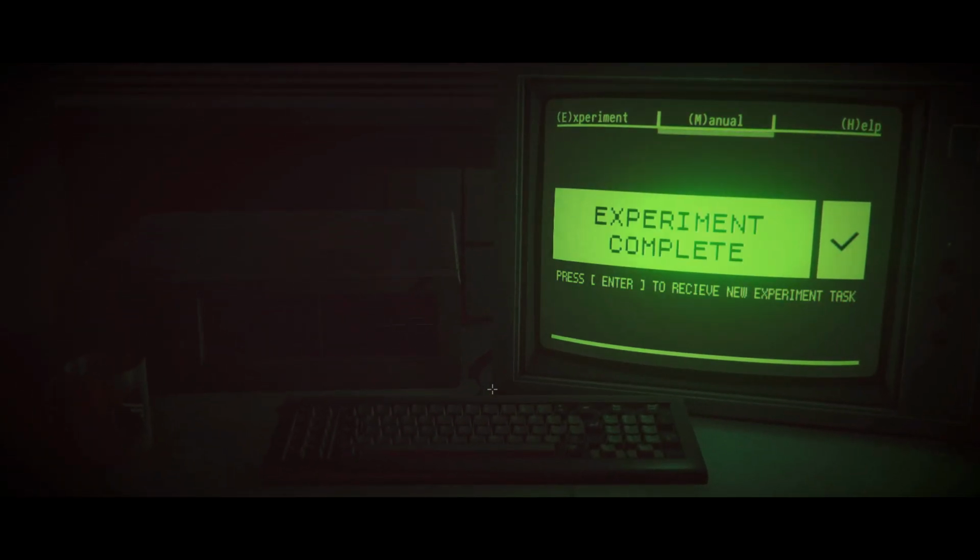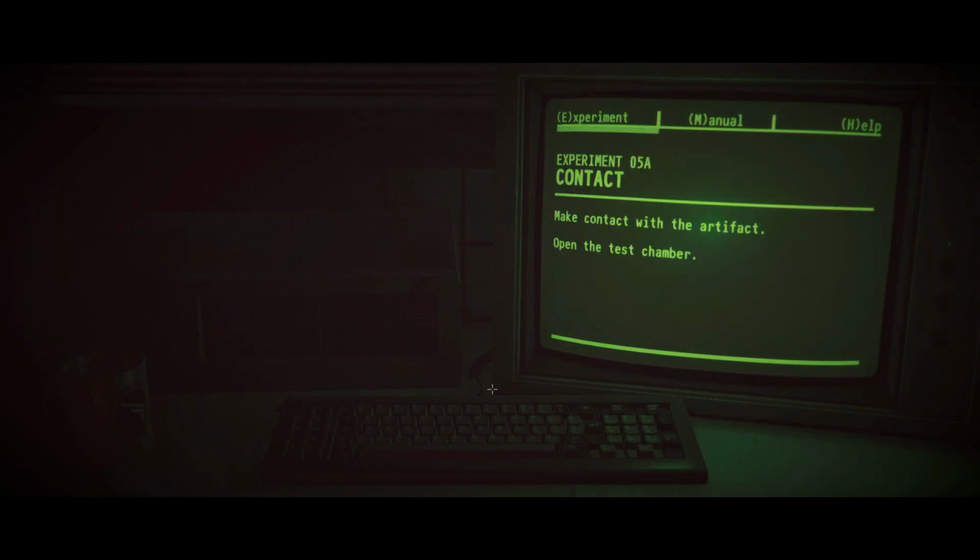Okay, what were we drilling? I mean, we were operating on a heart there. It exploded, and now there's something else in there. I couldn't quite tell what. Make contact with the artifact. Oh yeah, it's the artifact. Okay. So an artifact was inside a heart. I'm a bit confused here.